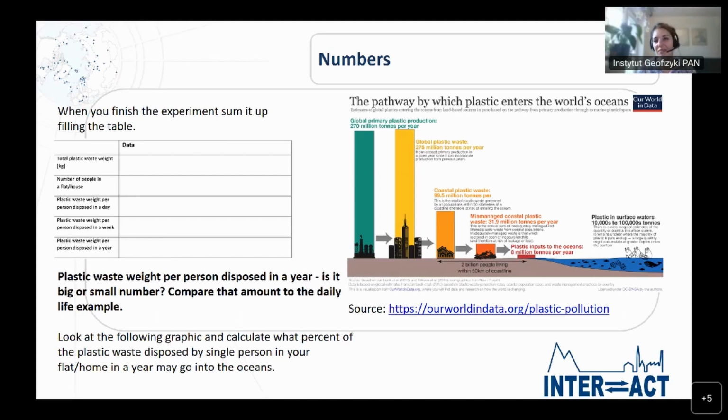And in the last part of the experiment, you can count how much of your plastic waste might reach the oceans. Here is a short infographic, and using it, you can count how much. Of course, it is a prediction, because it doesn't mean that you throw away your plastic waste into the closest river, for example, in your city. It's not like this, but we know that every year 8 million tons of plastic waste are thrown into the ocean. So maybe that kind of prediction would also be something very visible for us.